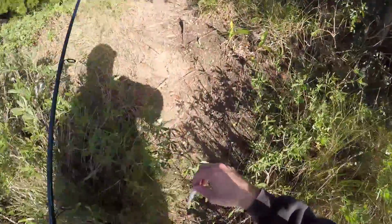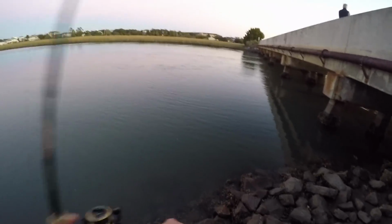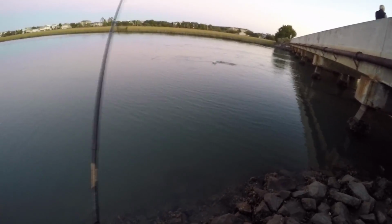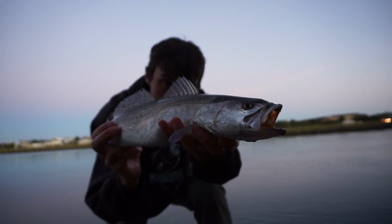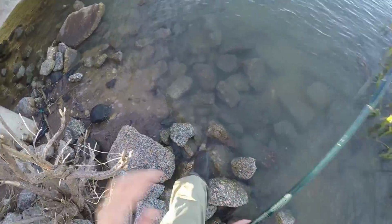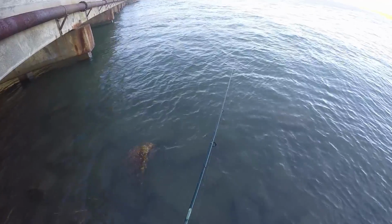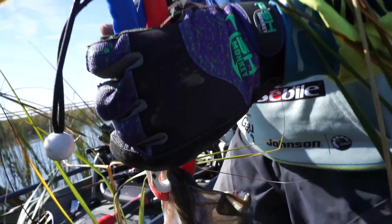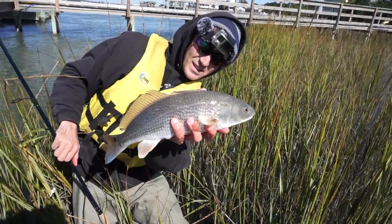Alright, so I fished up and down this creek, I fished up and down the bridge, and the day before, right before dark, I actually got into some good sea trout action, but I think the night before this video, the cold front really shut it down, and I couldn't buy a bite. I fished the bridge hard, up until my GoPro battery died, and then I just called it quits. I kind of wanted to go home, rest up, and regroup for the next day.